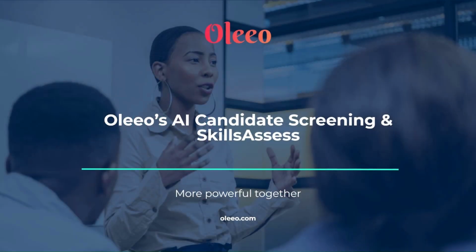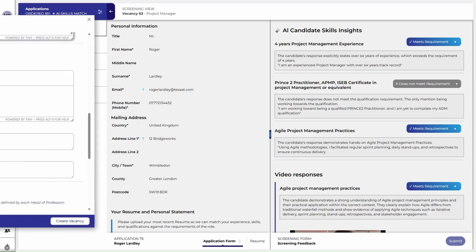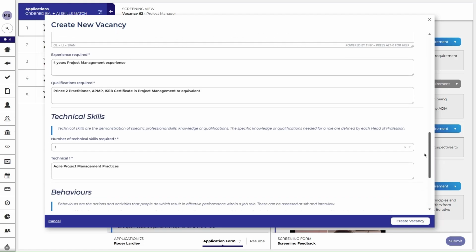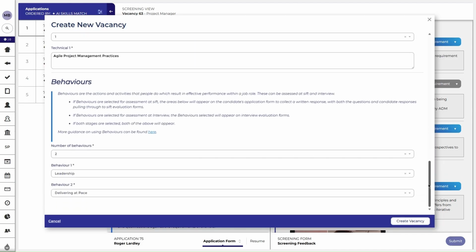How do Oleeo AI screening tools automate initial screening so that recruiters and hiring managers can focus on qualified, engaged candidates? Oleeo's Vacancy IQ proposes screening criteria for your expert review, editing, and approval. You are in control. In this case, we were looking for 4 years project management experience, a Prince 2 qualification or equivalent, agile project management skills, and 2 behaviors, leadership and delivering at pace.